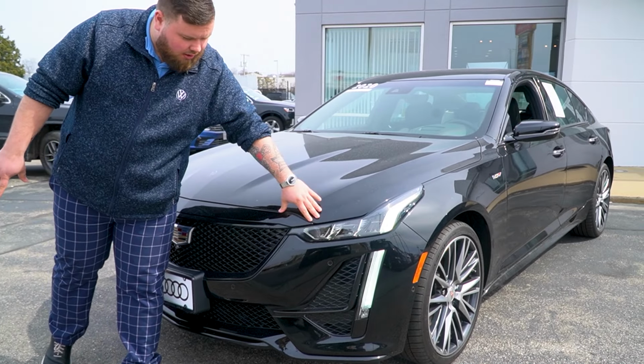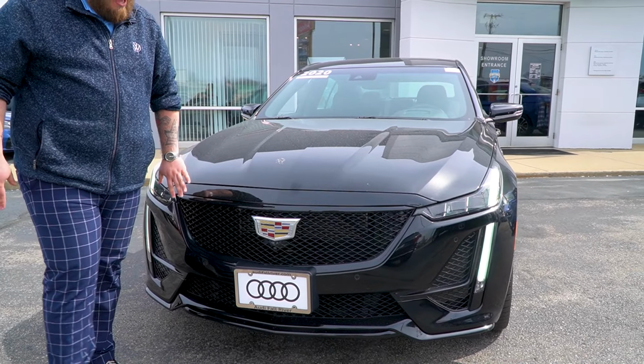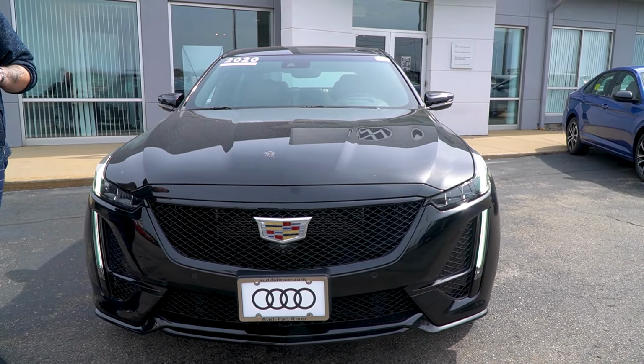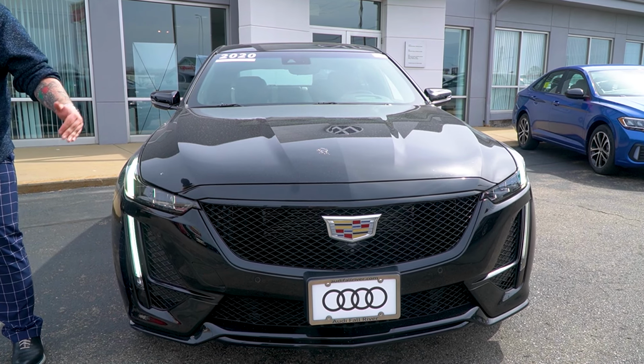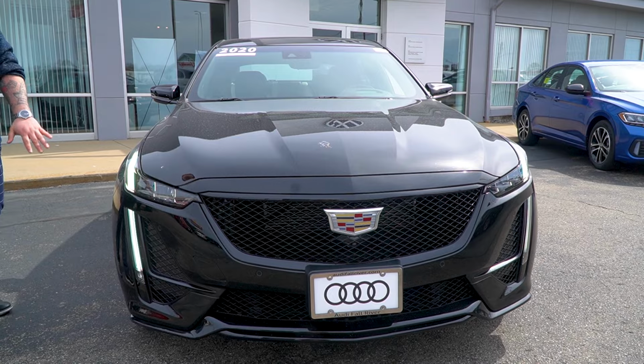First thing you're going to notice are these gorgeous LED updated headlights coming from Cadillac here. You got the blacked out grille with that beautiful Cadillac logo. Of course, you will notice that you do have these fog lights as well that come down and follow that headlight design there. I think it's a really super sleek, cool design.